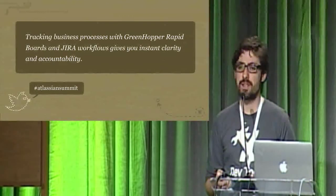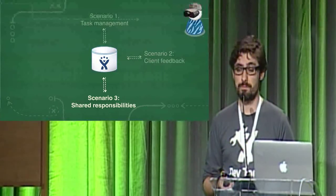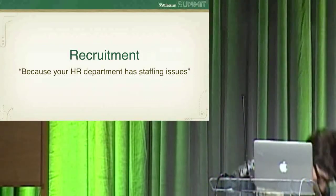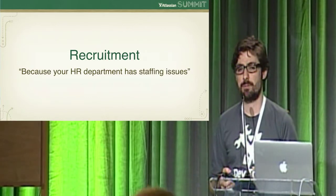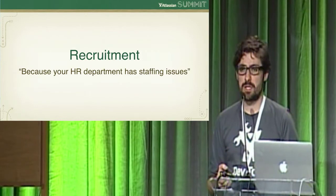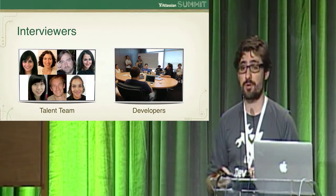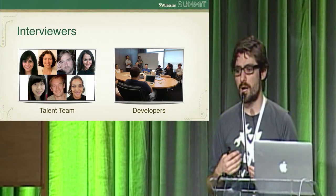So we've seen 3 patterns now. Let's go through the last scenario. I'm going to talk about recruitment. So if you want great stuff in your company, you need a great recruitment process. And Atlassian's HR department, who we call the talent team, drive their recruitment process, but they also get the input of developers because we are a tech company. We need to know how people are with other developers.